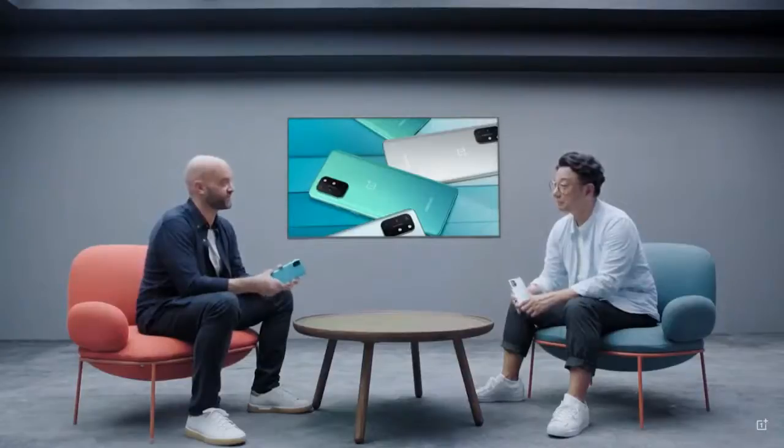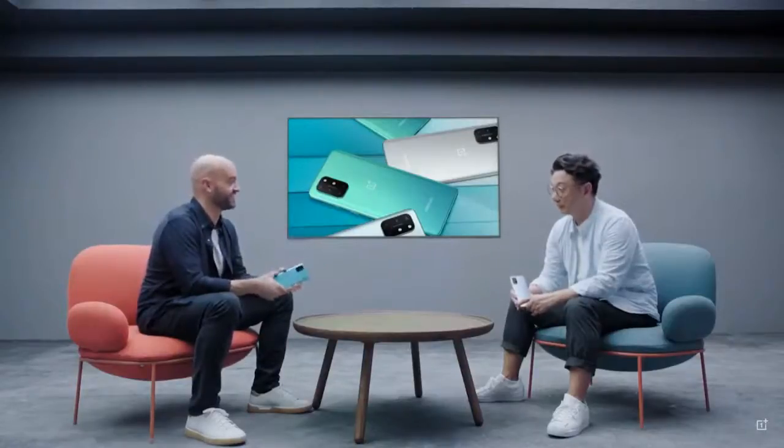Well, Brian, thank you so much for talking to us about the design of the OnePlus 8T. You're very welcome. Now we're going to move on to perhaps the most important component, the component that you look at almost all day, every day. Let's take a closer look at the ultra-smooth display of the OnePlus 8T.